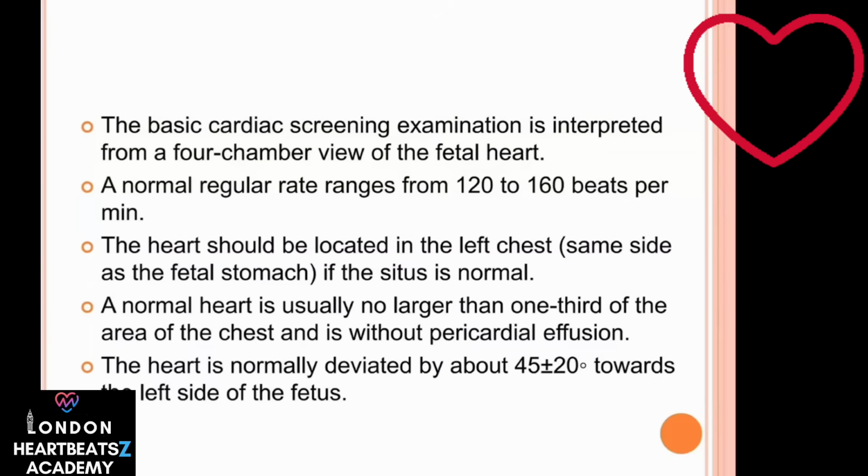Is size also evaluated? Correct. The size of the heart relative to the chest is assessed. A normal heart should usually be no larger than about 1/3 of the total area of the fetal chest. They also check for the presence of a pericardial effusion, which is an abnormal accumulation of fluid around the heart within the pericardial sac, and which should typically be absent. And the angle or orientation of the heart, how it's pointing. Yes, the orientation of the heart within the chest is also assessed.